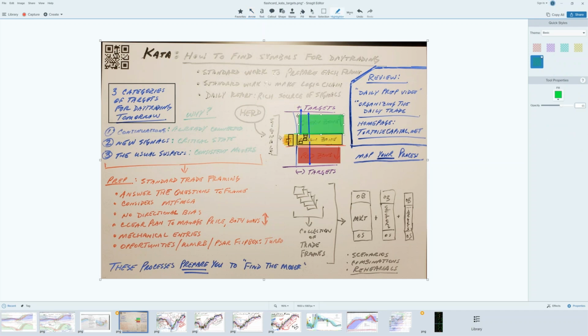So in a nutshell, this green, yellow, red approach helps me gain a directional bias, starting with the market, and then looking at the sectors, and then looking at the particular targets that I may have framed out. So that's the general lens of what I'm looking for to shape the trade for the day ahead. And then these are the categories of the things that I'm going to prepare a trade frame for.